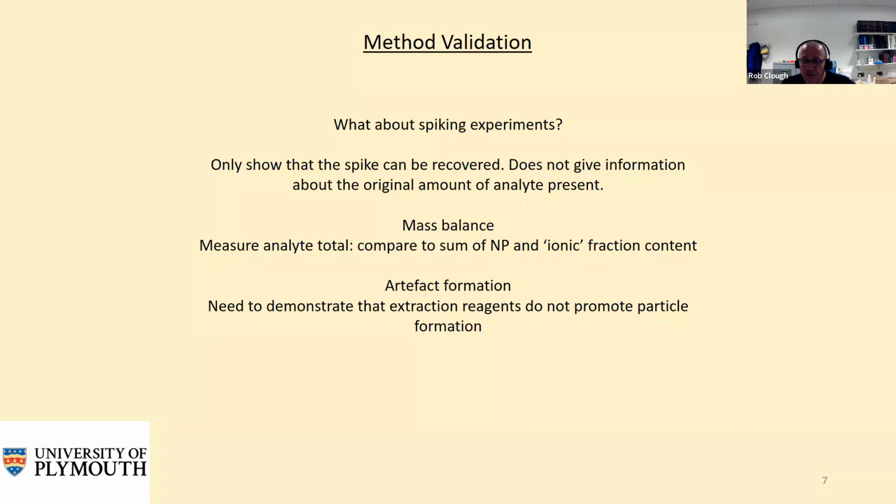And then there's the third area, which is also of concern, which is artifact formation. You need to demonstrate your extraction reagents do not promote particle formation. One of the commonly used extraction solutions to extract nanoparticles from biological tissues is tetramethyl ammonium hydroxide, TMAH for short, which in solution typically has a pH greater than 10. At that pH, a lot of metals, silver included, if you look at the Pourbaix diagrams, in an oxidizing environment will tend to form solid precipitates of oxyhydroxides or similar. So if there's ionic silver present, you can end up converting it into particulate form, which is an artifact and appears in your blank solutions. So that needs to be checked as part of the method validation as well.